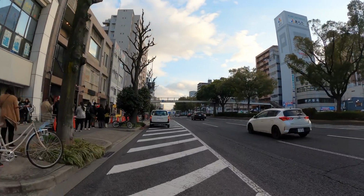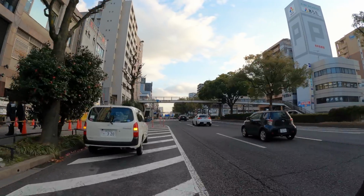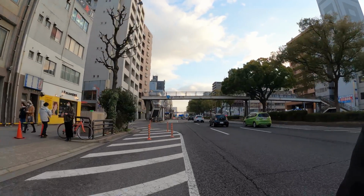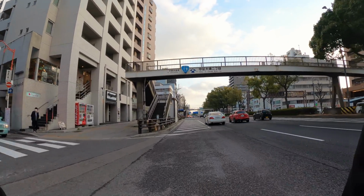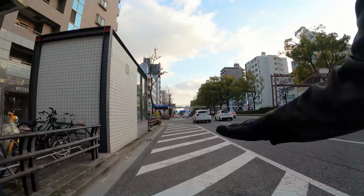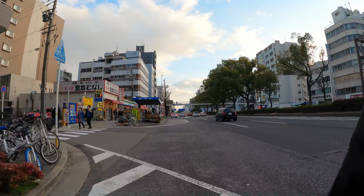Always the better bet. And you're actually pretty safe here on the main roads here in Japan. The cars aren't too aggressive with you. And it's actually nice when there's sections like this because the cars won't come over into you.